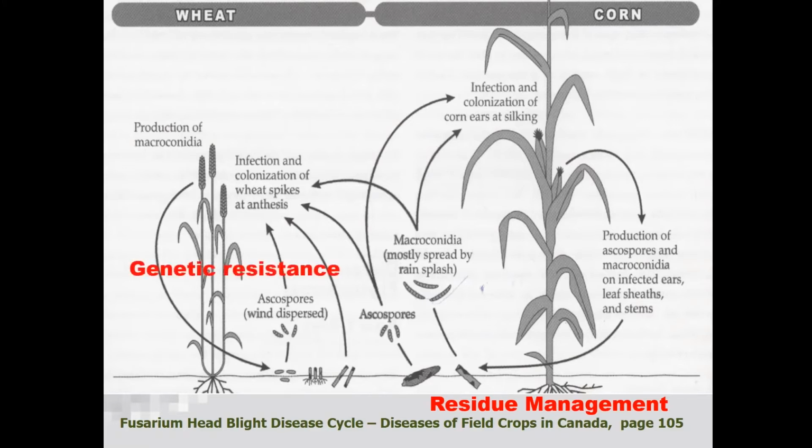In the second part of the talk, we'll talk a little more about genetic resistance and how we're looking for some new sources and how we find those sources. And then finally, we'll end off with fungicides and what we might be able to do better.